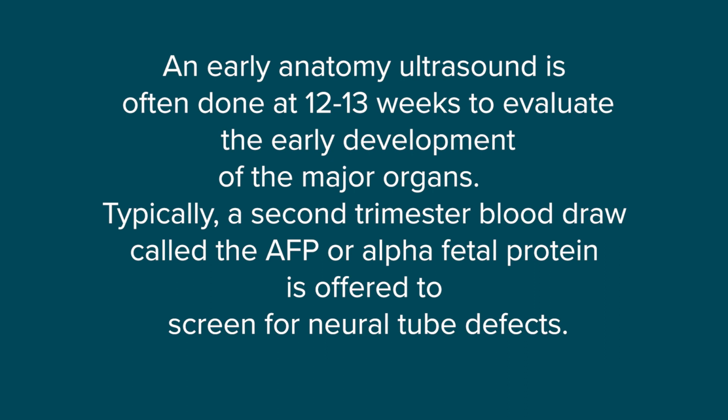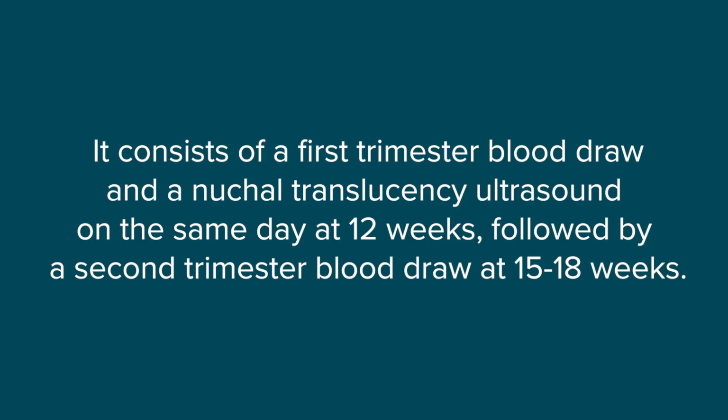Typically, a second trimester blood draw called the AFP, or alpha fetal protein, is offered to screen for neural tube defects. Serum screening, or integrated screening, is a separate option for women under 35. It consists of a first trimester blood draw and a nuchal translucency ultrasound on the same day at 12 weeks, followed by a second trimester blood draw at 15 to 18 weeks. If the nuchal translucency is thickened, then the risk of an abnormality is higher. This test provides a risk assessment for trisomy 21, trisomy 18, and neural tube defects.